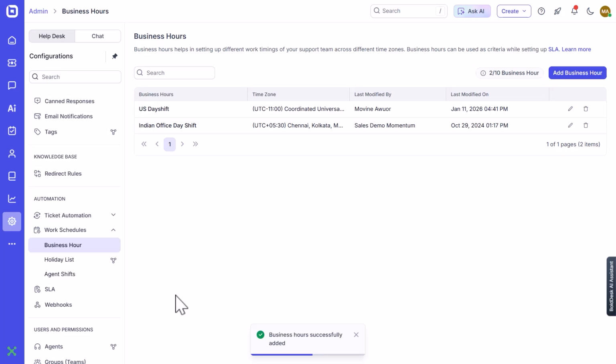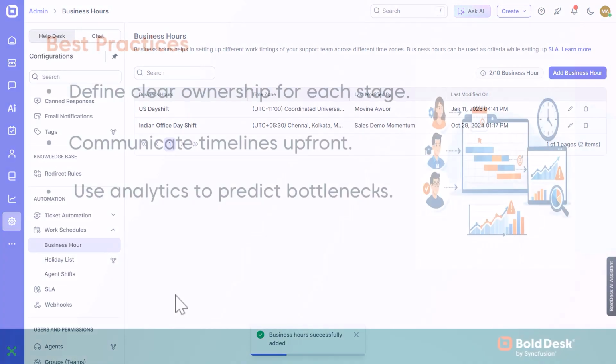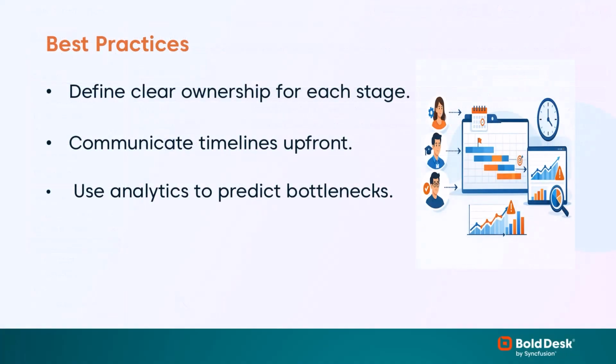Together, holiday list and business hours form the backbone of accurate SLA tracking. Without them, SLAs might breach unfairly during weekends or holidays. So before we see how to configure the SLA and connect them to this holiday list and business hours, let's look at some of the pitfalls and best practices.